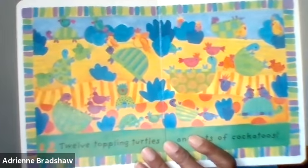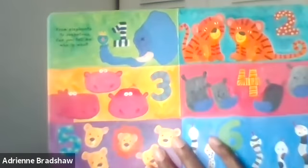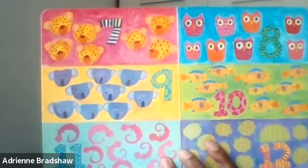12 toppling turtles and lots of cockatoos. From elephants to cockatoos, can you tell me who is who? The cockatoos have left behind some feathers just for you. Can you count from 1 to 12 and all the feathers too?